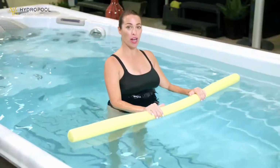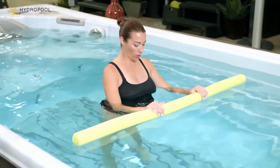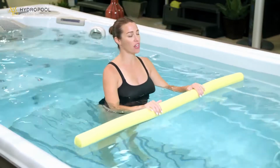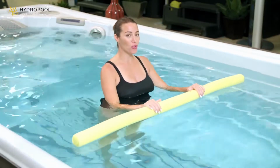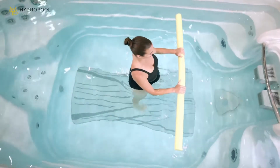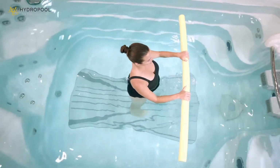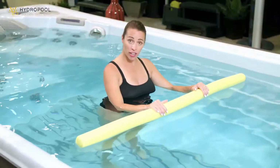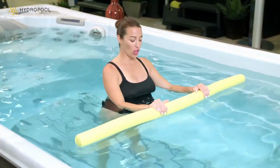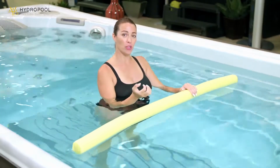Keeping the shoulders right up over the hips. Good, notice if there's any tension in the jaw, the shoulders, the neck. Try to relax. Good, and if you feel like you're rocking back and forth, try to slow it down so it's more of a slow, controlled lift up and a slow, controlled lift down.